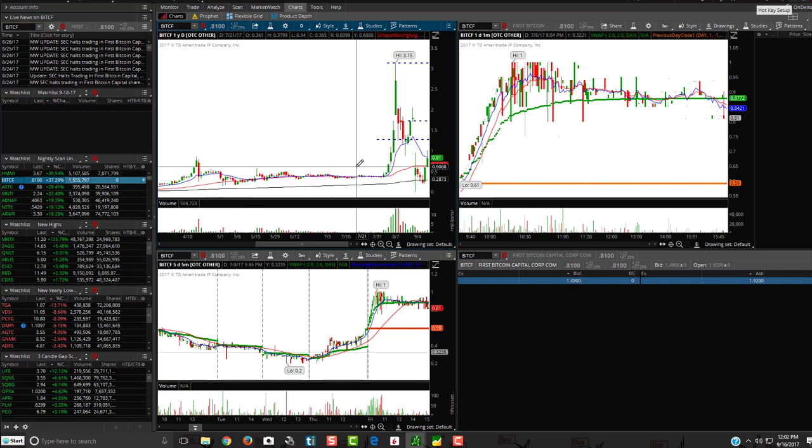BITCF, stay far away from this one. This Bitcoin one, there's a lot going on lately with these Bitcoins. This one got SEC halted recently. Stay far away from this stock. I don't know much about it other than, look at this. This is ridiculous. 315 all the way down to what? Almost zero, and then pop back up. Don't get caught in that garbage.